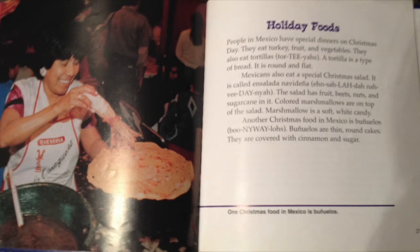Another Christmas food in Mexico is buñuelos. Buñuelos are thin, round cakes. They are covered with cinnamon and sugar.